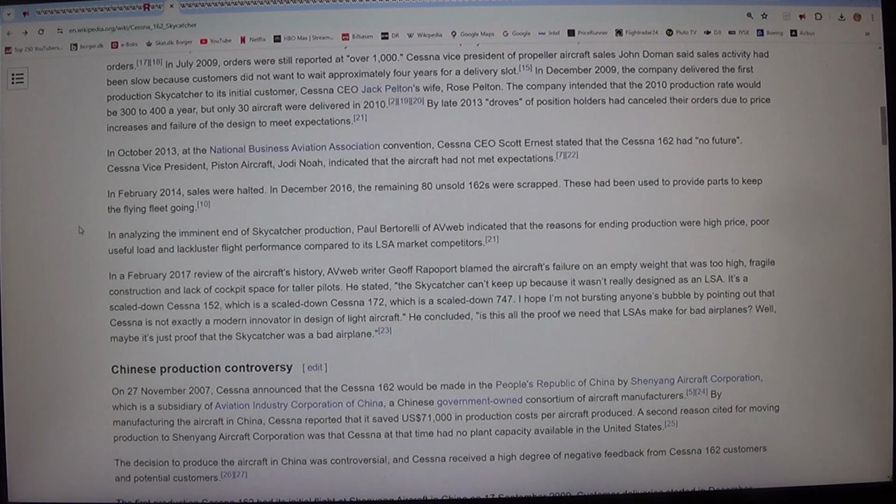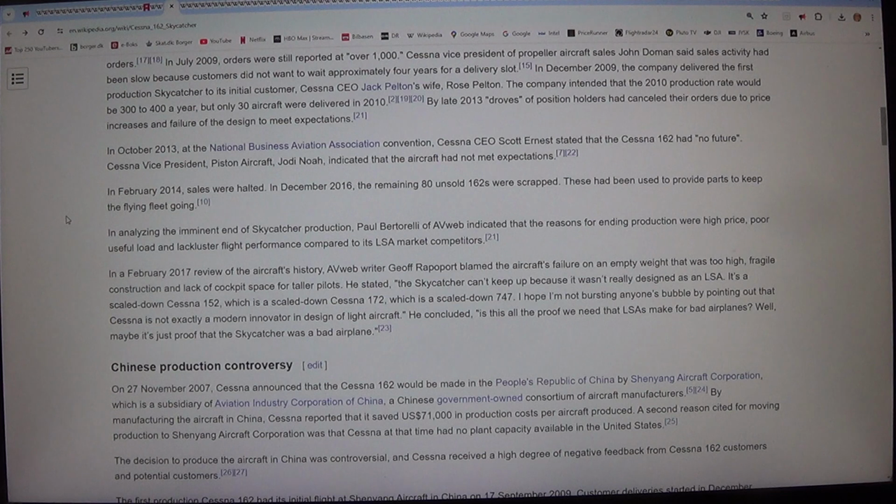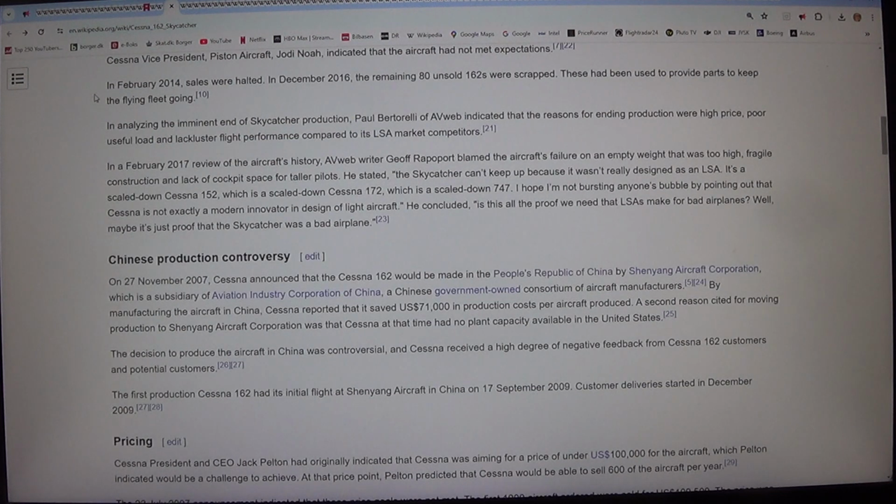In October 2013, at the National Business Aviation Association convention, Cessna CEO Scott Ernest stated that the Cessna 162 had no future. Cessna Vice President, Piston Aircraft, Jody Noah, indicated that the aircraft had not met expectations. In February 2014, sales were halted. In December 2016, the remaining 80 unsold 162s were scrapped. These had been used to provide parts to keep the flying fleet going.